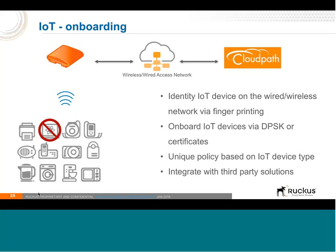also check the capability of the device. So, for example, if it's an Apple TV, we know what the device is capable of, versus if it's a thermostat or if it's a microwave, we know what the capabilities are, and we can onboard them appropriately. If devices are capable of doing certificates, we can issue certificates for them, versus if they are not capable of doing certificates, we can simply issue a pre-shared key. Or if it's in a Ruckus wireless network, we can also issue a dynamic pre-shared key, where there is a unique pre-shared key for every device.